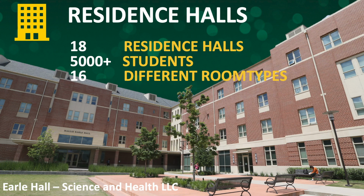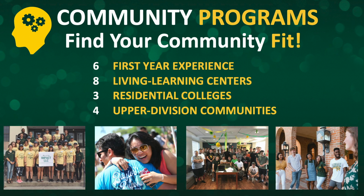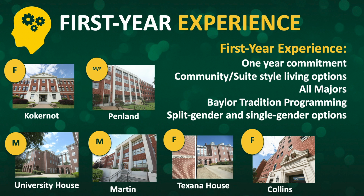In order to accommodate you in that way, we do have 16 different room types, but I'll get a little bit more into those room types later on in this presentation. Within each of our residence halls are unique community programs designed to help serve you, our incoming students. As incoming freshmen, you guys really only need to pay attention to the top 3 community programs listed here. So that's going to be our 6 first-year experience halls, our 8 living learning centers, and then our 3 residential colleges. We also have 4 upper division or transfer style communities that can help accommodate you later on in your college career. Now, a little more in depth on those programs.